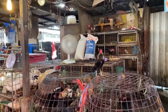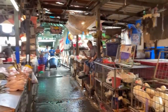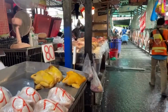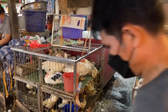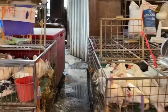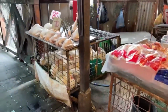Got some more chickens here. And we got some ducks here also. I wonder if we can find some real pigs or live pigs. I'm sure there's somewhere. But still haven't seen any bats or any pangolins, which is a good thing.